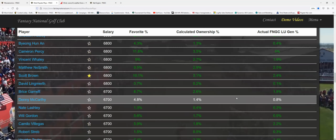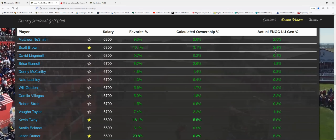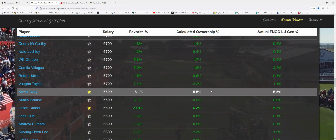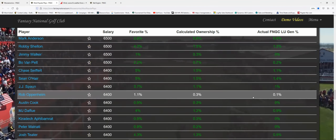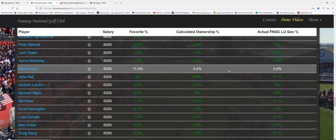Let me see if there's just anybody below here that's pretty high. Cameron Percy. Remember, you just saw that he has the most birdies on comparable courses, and so that's so funny that he's at 4%. I would never think of Cameron Percy as someone that makes a lot of birdies. I'll just put it that way. Tway, we're going to look at him. I like him. You got Duffner, which has the long irons. Satoshi Kodaira, I mean, for this price, how can you not play him with what's going on with his recent form? Wes Roach, we're not going to look at him, but from my understanding, I think he's just made a crap load of cuts. So that's a good, safe play at 6,300.